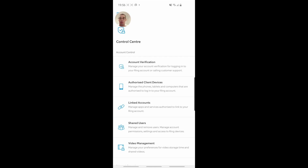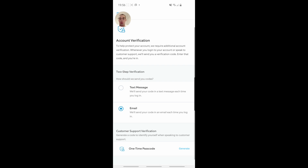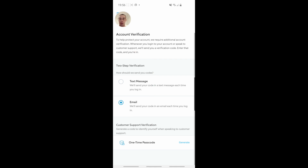So the first option is account verification. This requires additional account verification when you log in or if you speak to somebody from customer support. The first thing is two-step verification, which is great. You can either get a text message or an SMS message to your mobile phone or your cell phone, or you can actually get an email, which is what I've got.